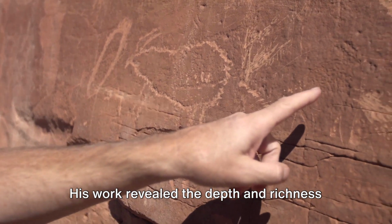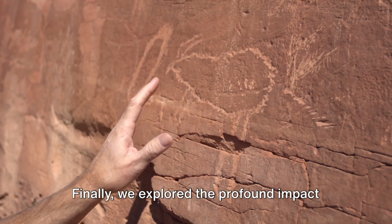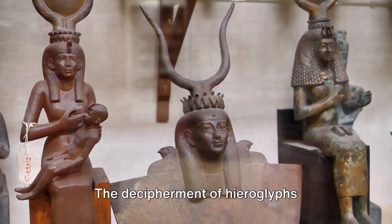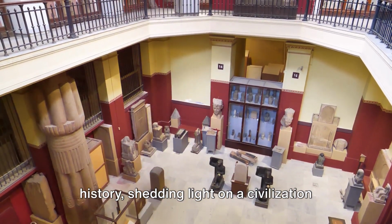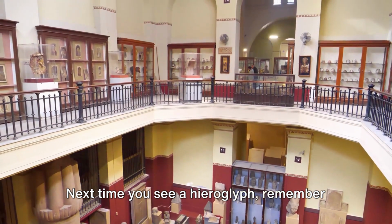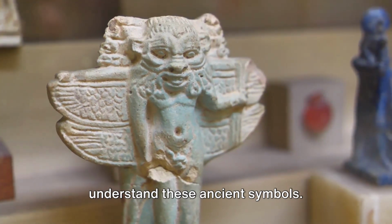His work revealed the depth and richness of Egyptian culture, religion, and philosophy. Finally, we explored the profound impact of this discovery. The decipherment of hieroglyphs illuminated our understanding of ancient history, shedding light on a civilization that was once shrouded in mystery. Next time you see a hieroglyph, remember the incredible journey it took to understand these ancient symbols.